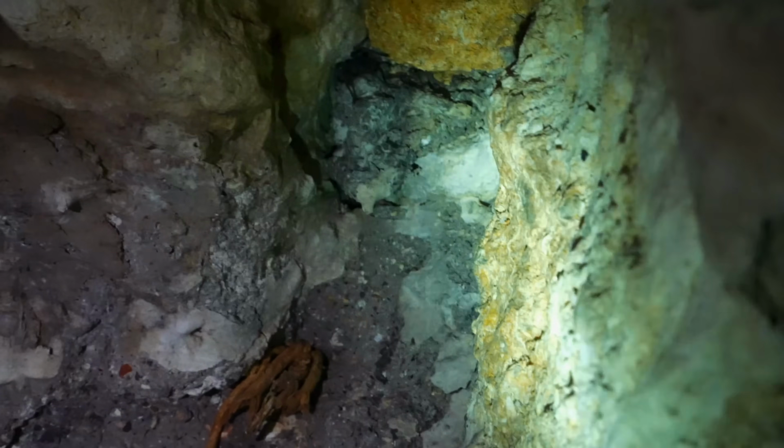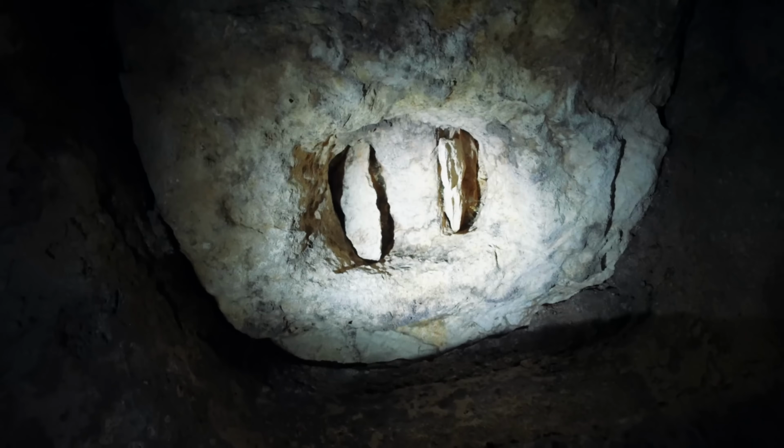Exactly. Do you see that spider? The problems are the scorpions and the snakes. Whoa, what is this stone here?